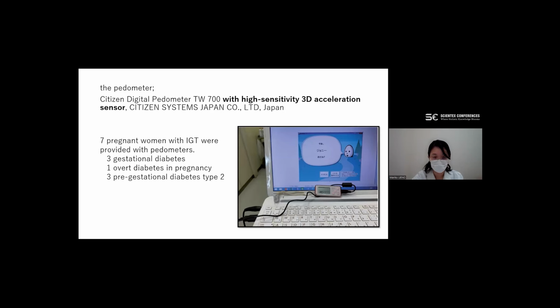Seven pregnant women with IGT were provided with pedometers: 3 gestational diabetes, 1 overt diabetes in pregnancy, and 3 pre-gestational diabetes type 2. This is a screenshot of the spreadsheet data imported to the computer. It shows the date, time, number of steps walked each time, and so on.